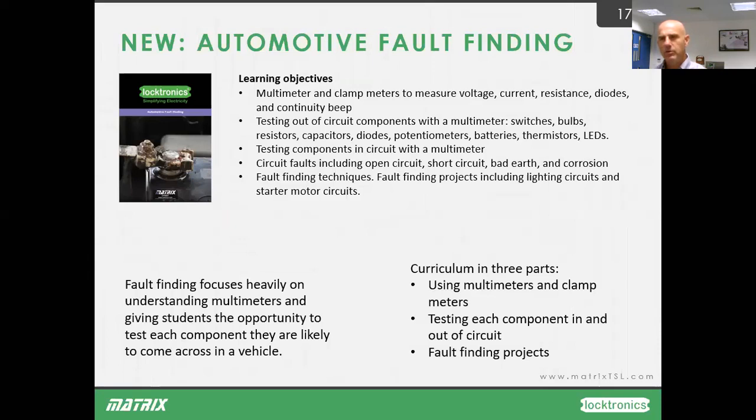And you can see the learning objectives there. A huge part of this is how to use multimeters, and also how to use clamp meters. Clamp meters have come along in the last 5 to 10 years, and they're really now very cheap. You get a great little clamp meter for £40, for $60. So the first third of this package is just how to use multimeters, and it takes it very slowly.